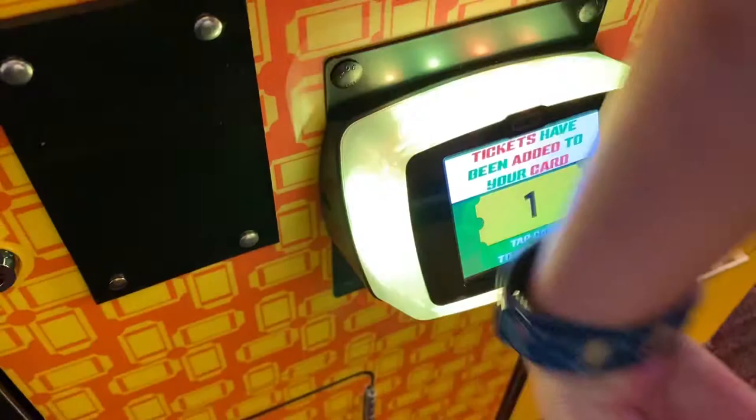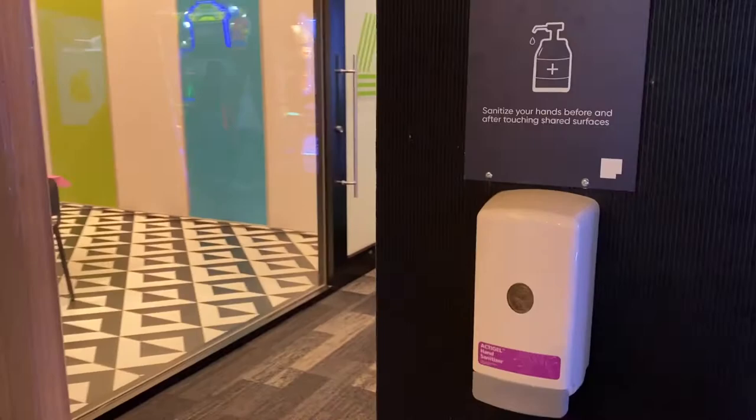There's a sanitizer on the wall. You're supposed to sanitize your hands before and after playing the games. And also there's wipes located on most of the pillars that you just grab a wipe and you wipe down that machine after every use.